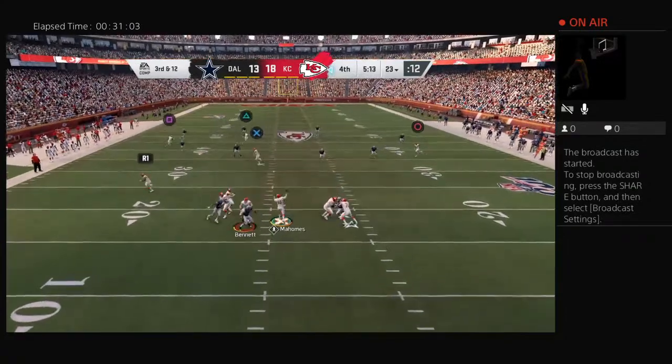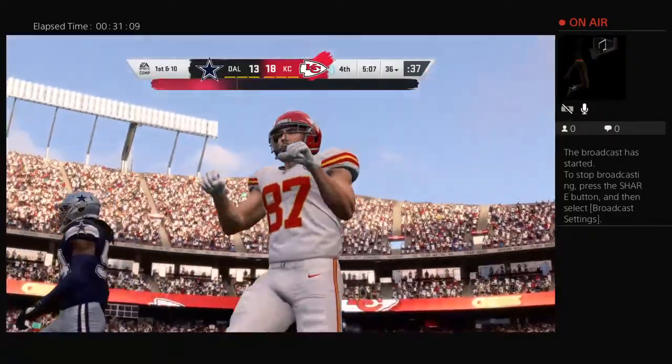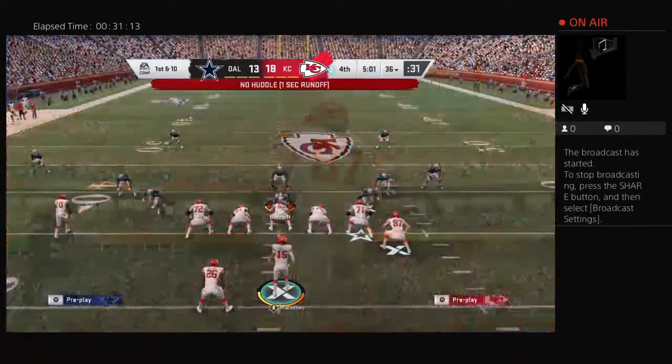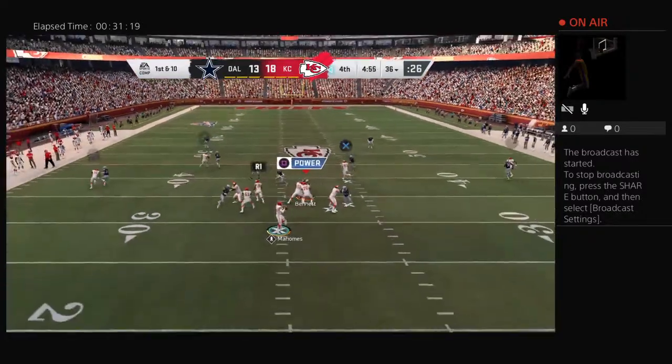Throwing is Mahomes on 3rd. Caught, Kelsey, left side. And they're able to get this one across the 35. Give him 13 yards there and a Kansas City 1st down. Mahomes now perfect since the second half started. 7 of 7. It's 1st and 10.